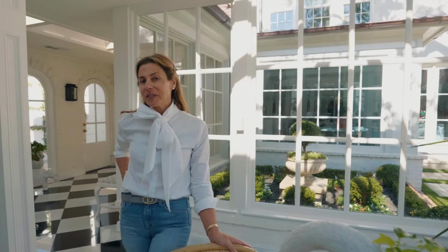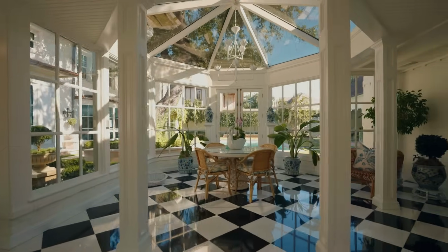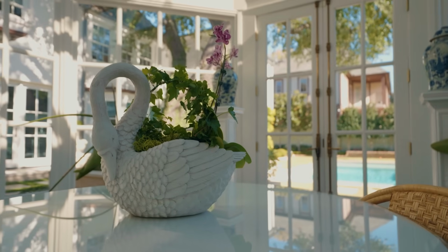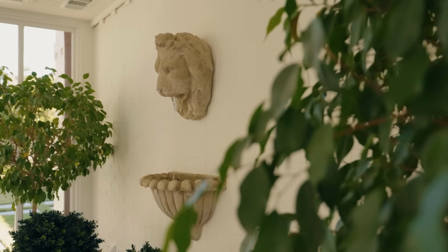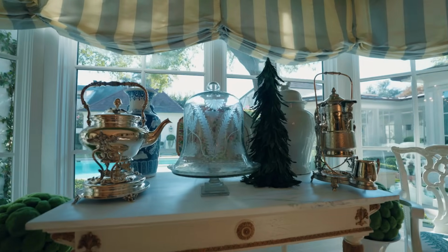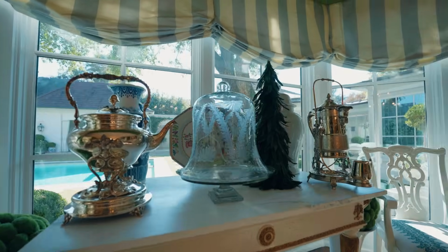This is a space that we love being in. It's very bright in here. My husband will work a lot in here. I'll do a lot of work in here. We'll eat dinner in here. We also entertain in here. It's just a fun space that goes into the outdoors and makes us really happy. So this is a space that brings us a lot of joy.